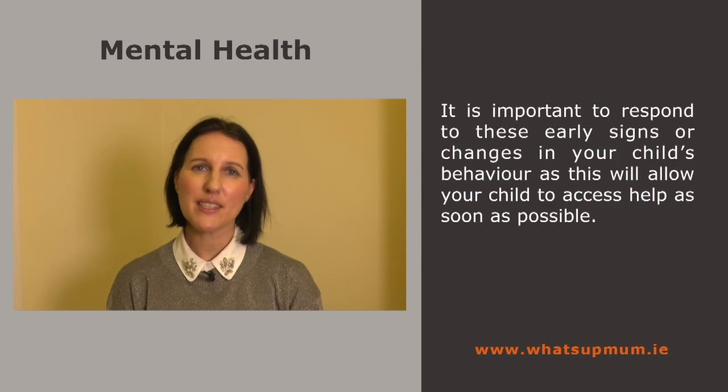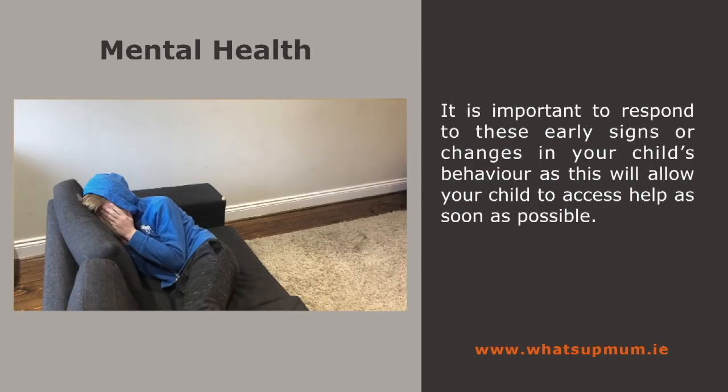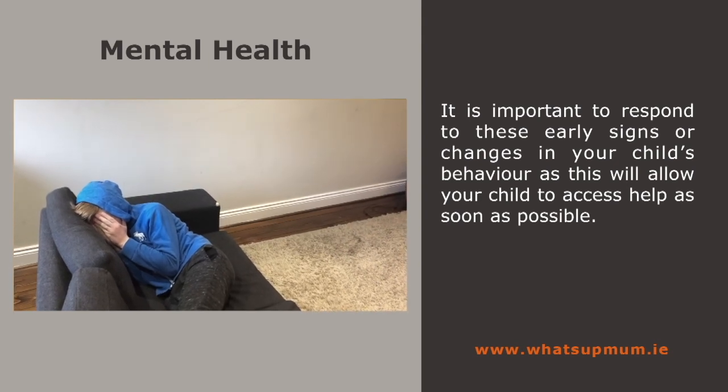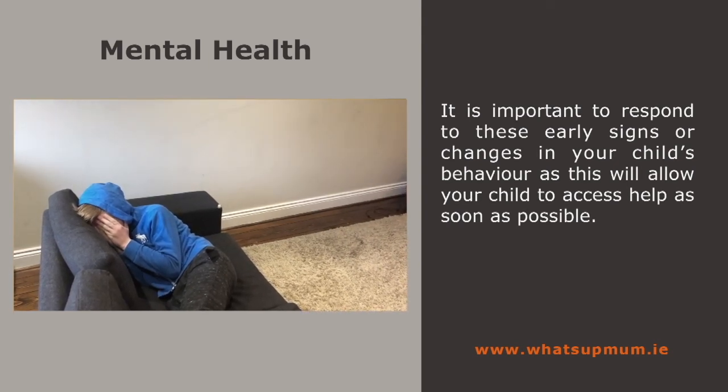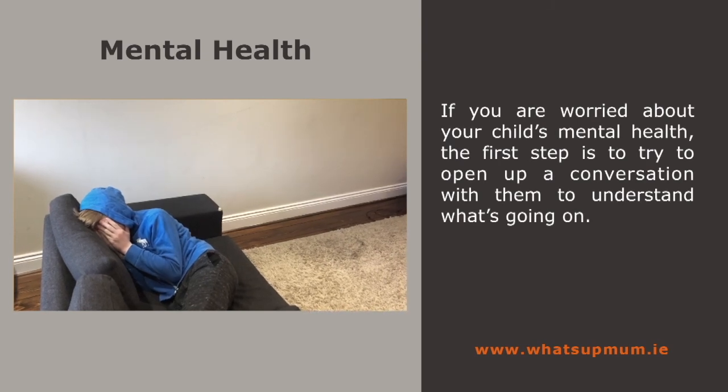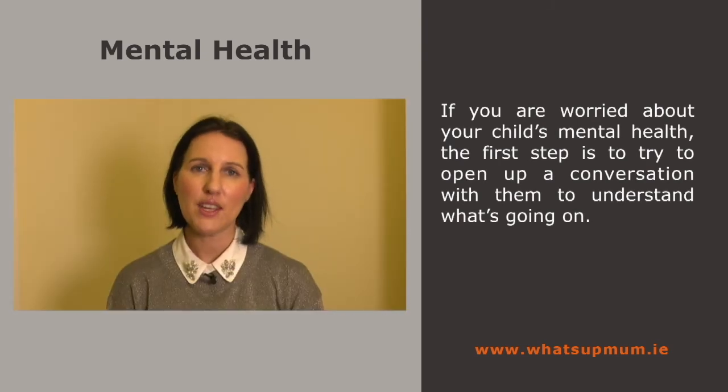It's important to respond to these early signs or changes in your child's behaviour as soon as possible, as this will allow your family and your child to access help to move things forward. If you're worried about your child's mental health, the first step is to try to open up a conversation with them to understand what's going on.